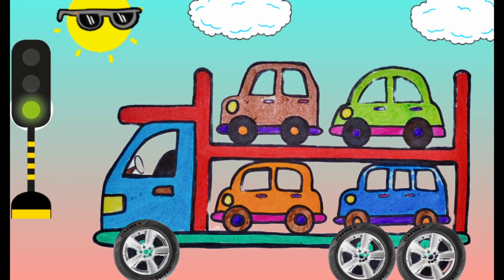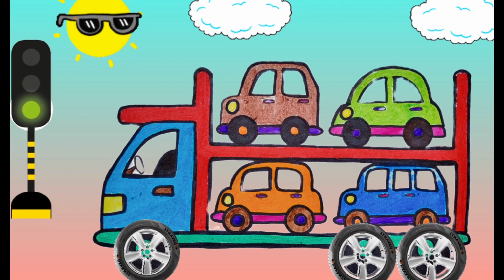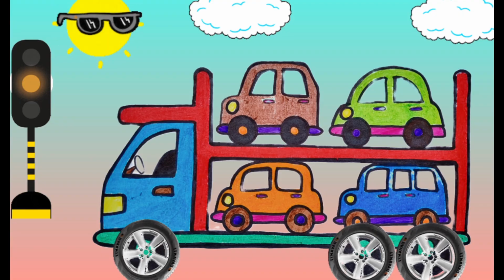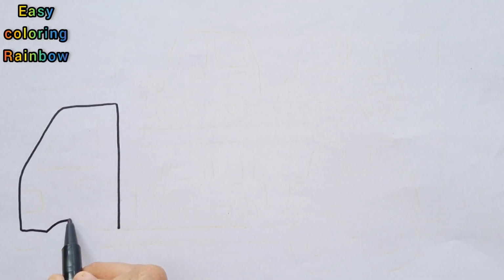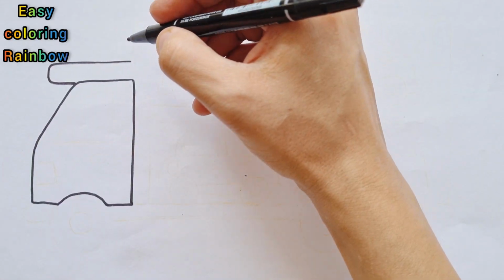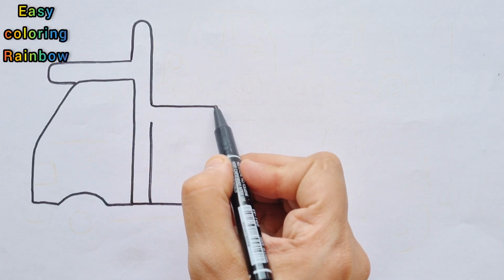Darling, I want to draw a car carrier trailer. You ready? I am. Let's go. Wow! At first, I draw a big trailer. Whoa!